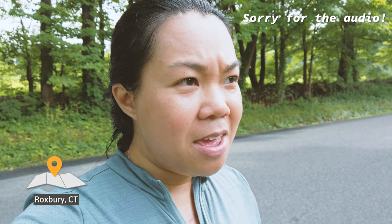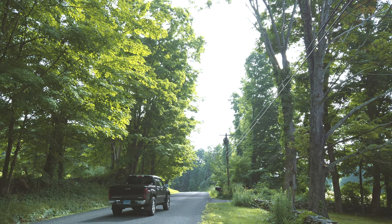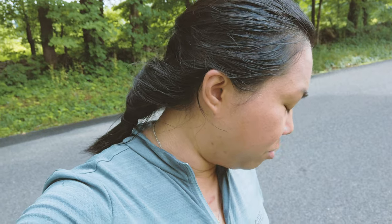Okay, so we are here in, I think, Roxbury or Bridgewater, somewhere in between those two towns. And the sun did finally come through. It is pretty humid. I am actually kind of dripping in sweat right now. And yeah, we are 23 miles into our ride, so we still have about 30 miles or so left to go.